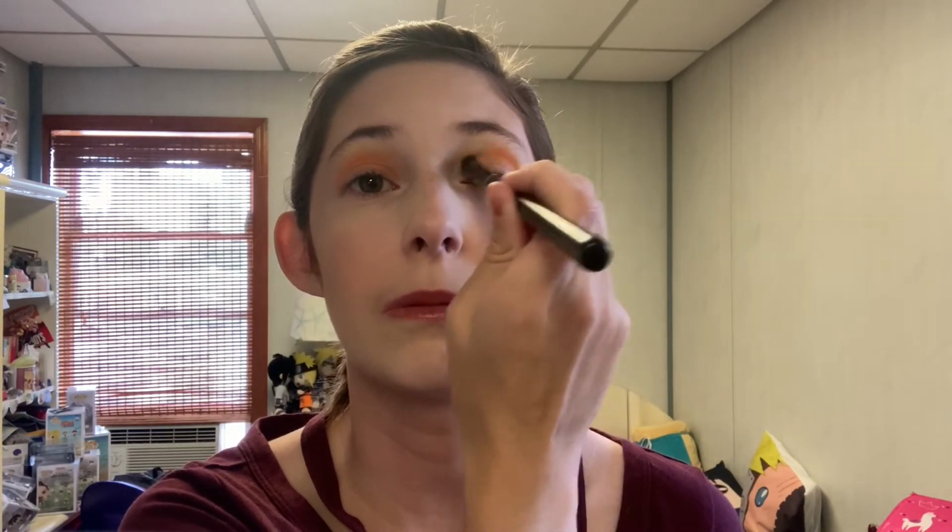Okay, I was afraid it wasn't going to blend, because I think you saw what it did when I first put it down. But then after moving it around a little bit, it did blend. In fact, on this side, I think I overblended. Oops. Yeah, we kind of lost the yellow on that side.